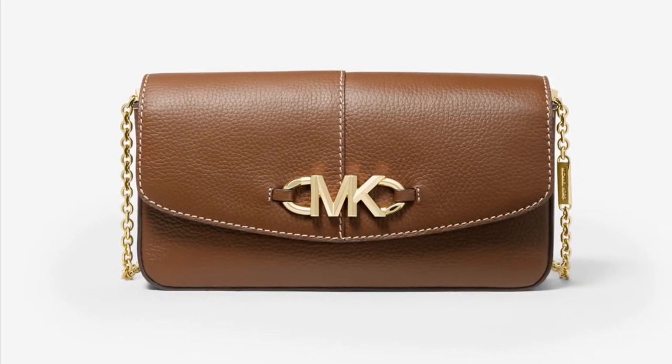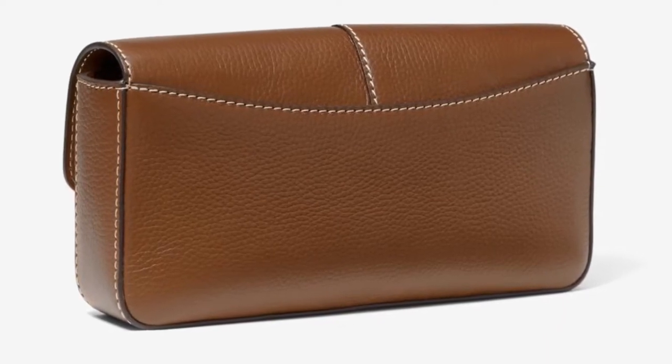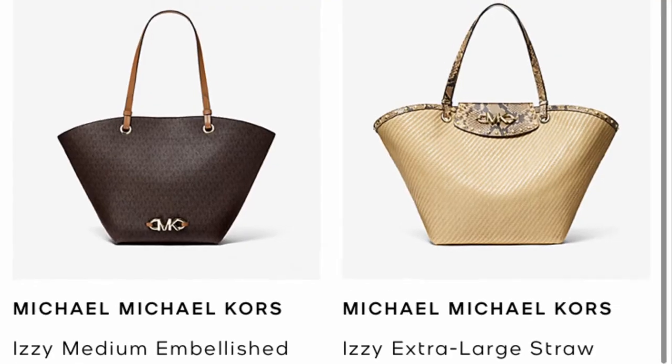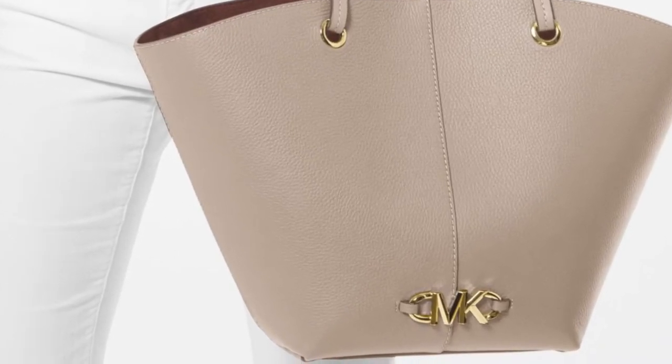Now for the global list. I'm upset because the next handbag line I'm going to talk about is sickening. And that is the Michael Kors Izzy Large Logo Embellished Pebbled Leather Clutch and the Izzy Small Pebbled Leather Saddle Crossbody Bag. Finally, the Izzy Medium Logo Embellished Pebbled Leather Tote Bag. These are everywhere besides North America.